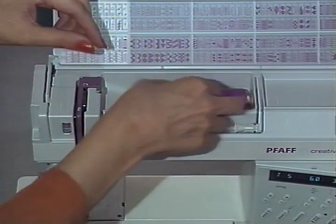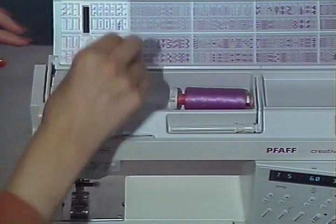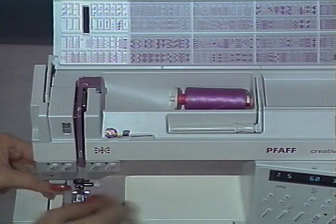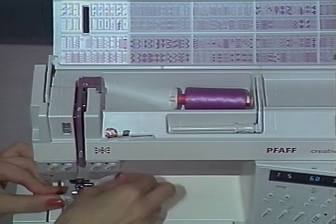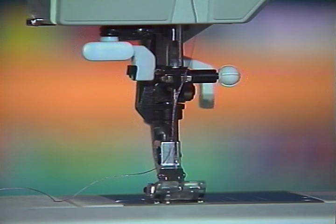Then bring the thread from the spool through the thread guide as shown on the mauve section of the machine, through the take-up lever, and through the guide just above the eye of the needle. Then, through the eye of the needle. That needle threader is so quick and easy. You did that so fast that I'm sure we'd all like to see it again.